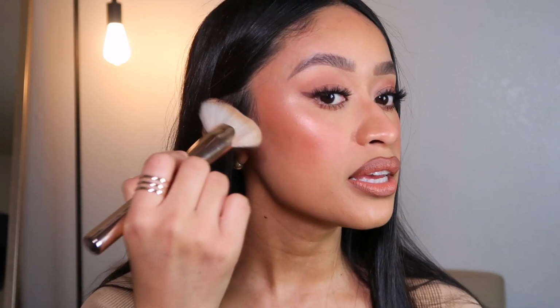And then since we're talking about Patrick Ta, I figured I would do an honorable mention of this brush. This is the contour brush. I love this for cream bronzer. I've really been into cream bronzer and contour, and I feel like this brush does a really good job of blending that out. It's the perfect shape to really sculpt and get in there, and it's super, super soft. So I've really been loving this brush.